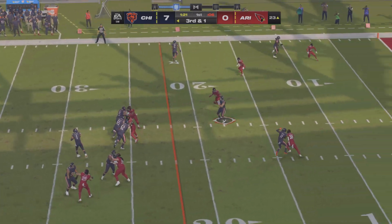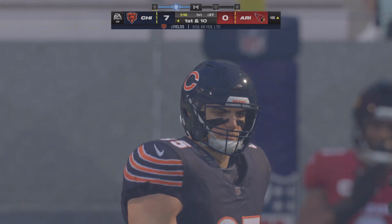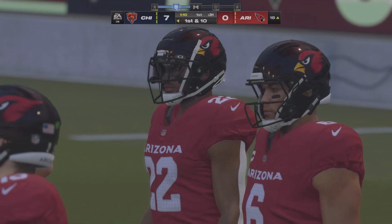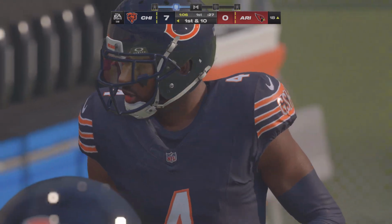Fields to throw on 3rd and 1. Work in the middle of the field, and he's got a man complete. And he will have the Bears first down, and comfortably so, as he gets 5 there on 3rd and a yard. Got to say, I was a little surprised to see him, Charles, come out in the shotgun on 3rd and less than a yard.